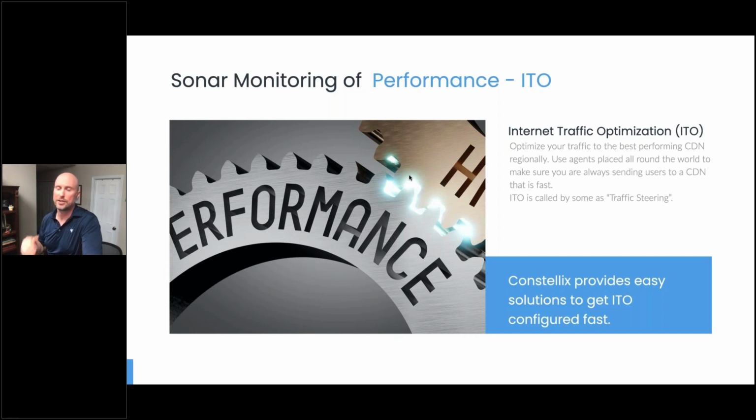And then on top of the monitoring, we have what's called internet traffic optimization. What internet traffic optimization does is allow you to use the best performing CDNs regionally, right? You use these agents, and these monitoring agents are placed all around the world, and you can choose which ones you want. It's going to do this monitoring and then determine this one's faster here. Some people call this traffic steering. It's been known in the industry. But we provide a real easy solution to get internet traffic optimization configured fast.